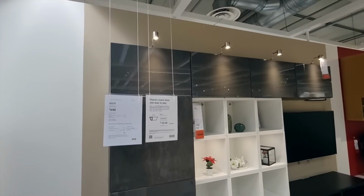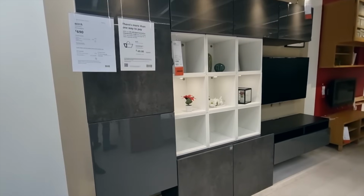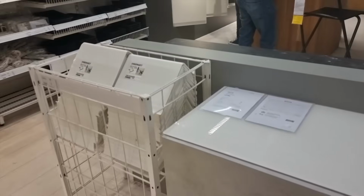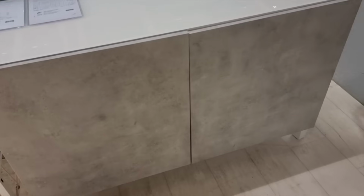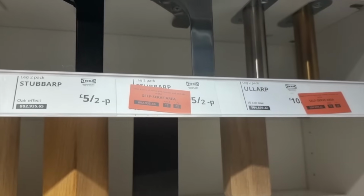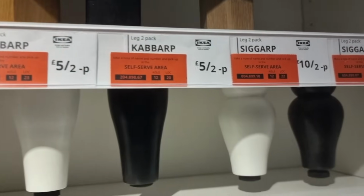The TV units and the Besta units are actually great for building sideboards or TV units. We had it in our living room before we had the fireplace fitted, and now have it in our dining room as a sideboard, and they are amazing because you can mix and match everything to make it bespoke. I just wanted to add some legs onto mine, but unfortunately completely forgot to pick them up when I got to the end, which is really annoying.